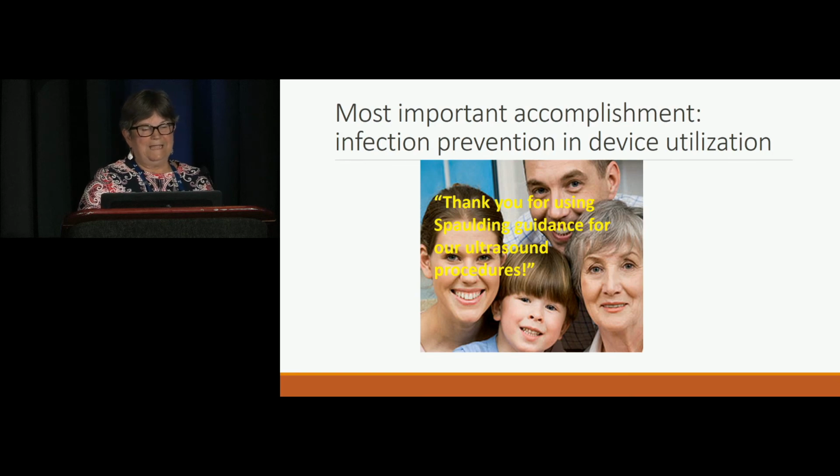All they have to do is go to the book, and this helps them to know that. The most important accomplishment, I have to say, is infection prevention and device utilization. I think back to when the CDC initiative came out that if you're a patient and you don't see your caregiver washing his or her hands, you need to ask them, have you washed your hands, or I haven't seen you wash your hands. I remember at first in my practice we were all like, I can't believe we're asking them to do that. But I almost think about this for our devices.